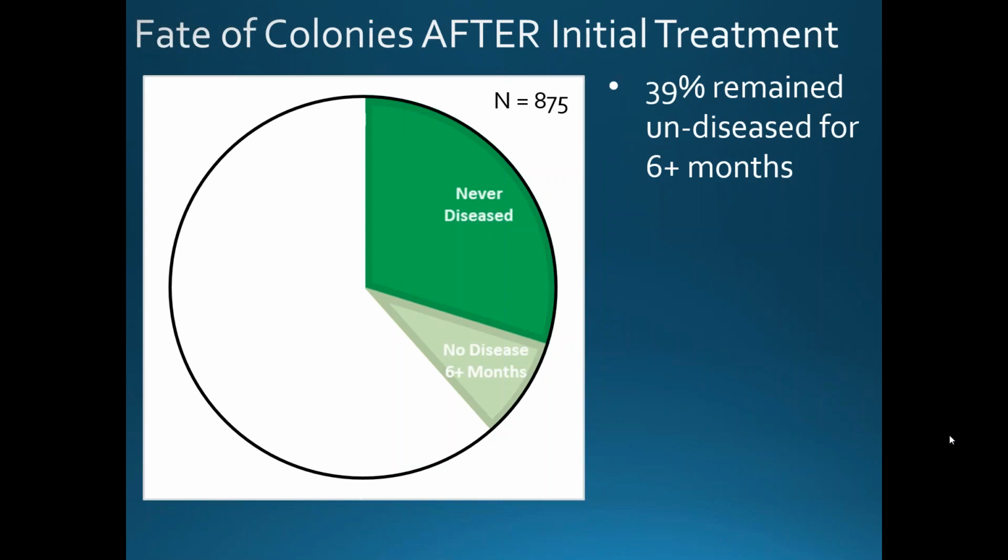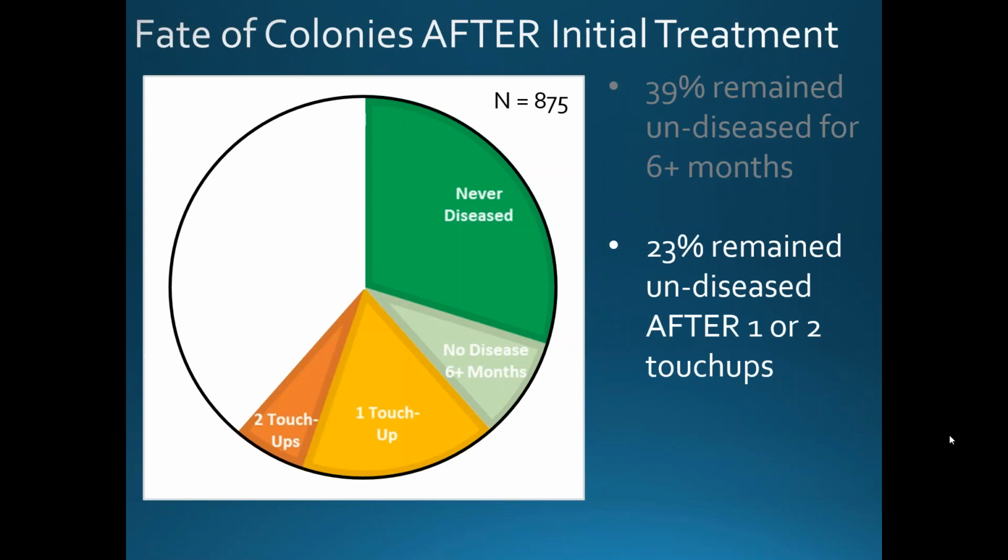An additional 23% we needed to do one or two touch-ups on. So we go back at 1 month and then every 2 months after that. So by doing that 1 month checkup and treating any new lesions that popped up, and then maybe again a second touch-up, we were able to save an additional 23% of corals that have been fine ever since then.